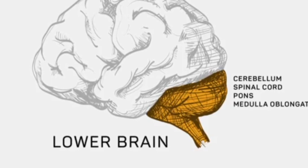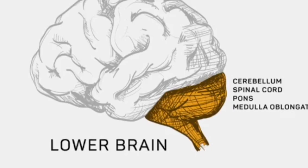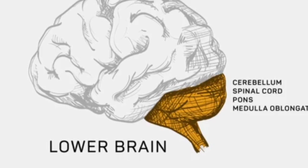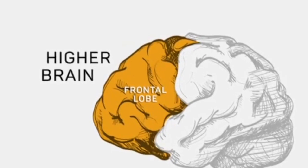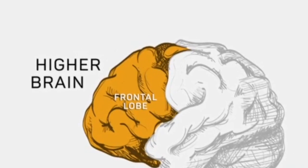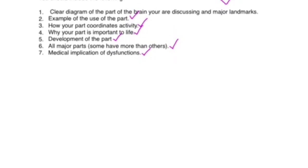Extensive connections between the limbic system and lower and higher brain regions allow the system to integrate and respond to a variety of environmental stimuli. So in simple words, you take the lower brain and the higher brain, and somehow they connect, and voila, that is how the limbic system goes.